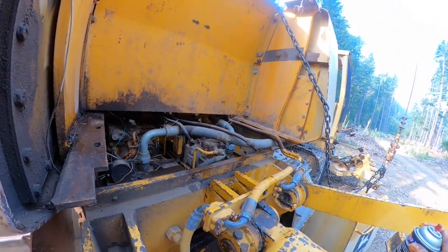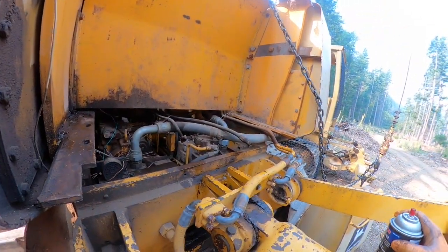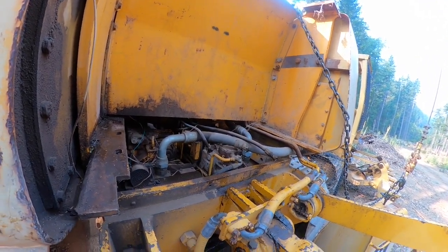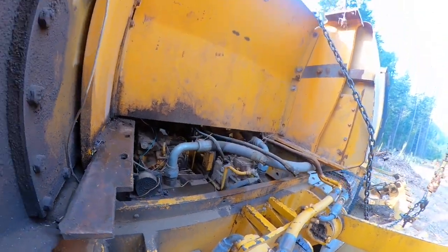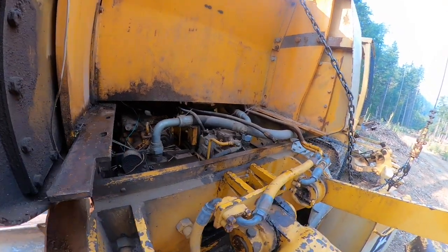Here's what we're trying to access. Now we're gonna move this plate. Get that out of the way. And then the battery tray will come out of it. I think the battery tray, I gotta take one more bolt loose on the battery tray and then I can remove this plate. Alright.